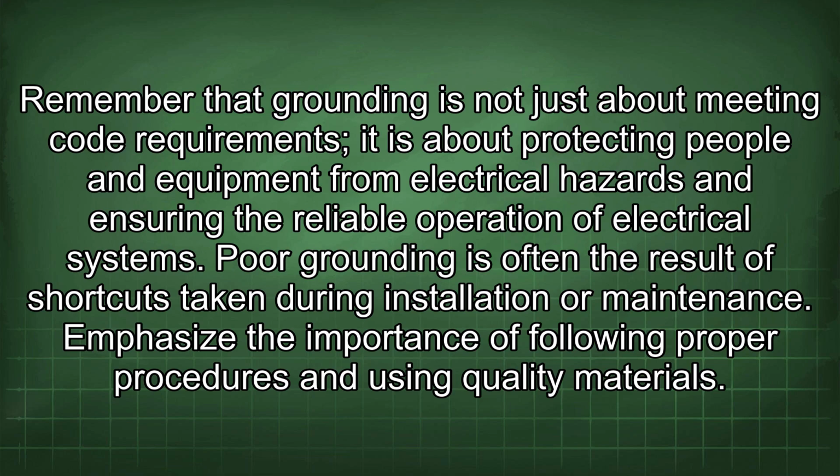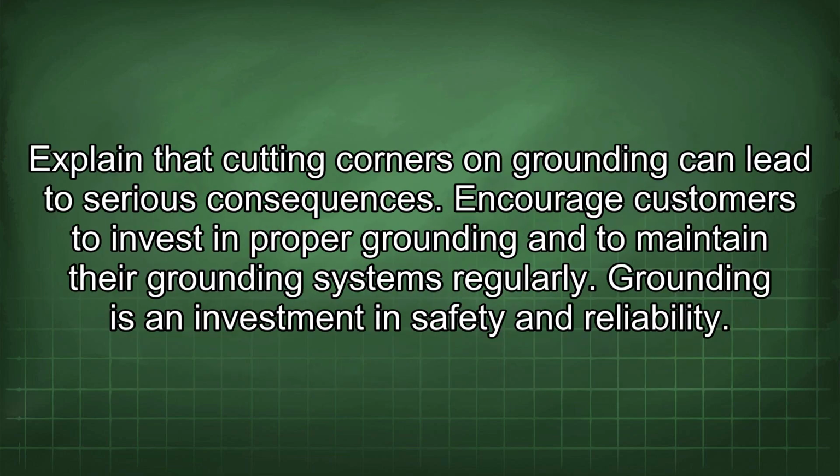Poor grounding is often the result of shortcuts taken during installation or maintenance. Emphasize the importance of following proper procedures and using quality materials. Explain that cutting corners on grounding can lead to serious consequences. Encourage customers to invest in proper grounding and to maintain their grounding systems regularly.